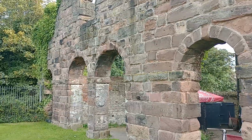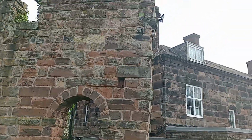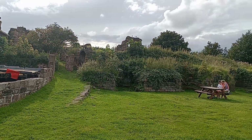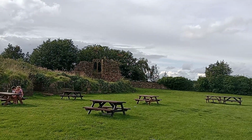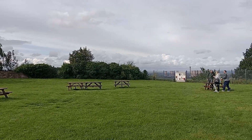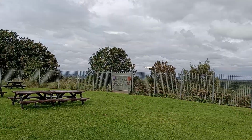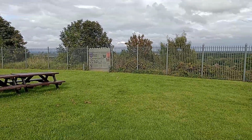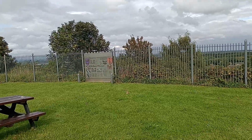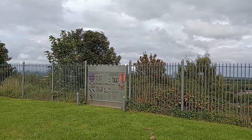And here we are within the walls of the castle. Let's see what this says over here. I've lived in this town nearly 45 years. I've never set foot inside the castle.